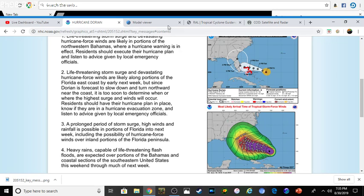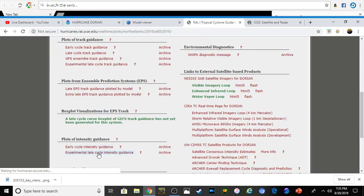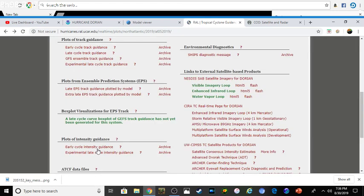So we'll take a look at some of the computer guidance right here. Take a look at some of the intensity guidance. You can see one model brings it up to Cat 5. That's certainly a possibility, but most of the models do bring it up to Cat 4 by landfall time, and dips down to tropical storm in about 120 hours, so a couple days from now.